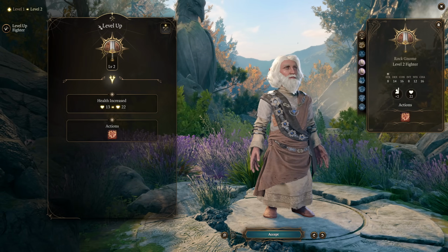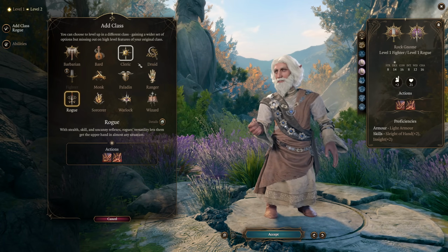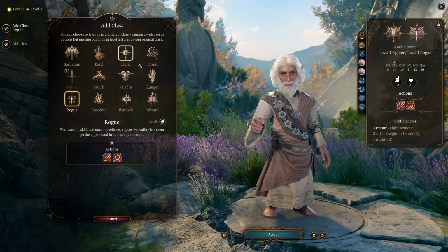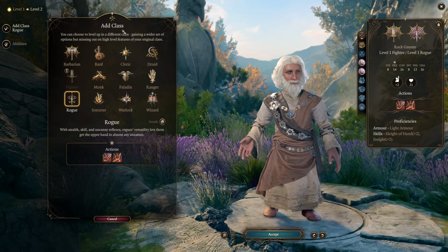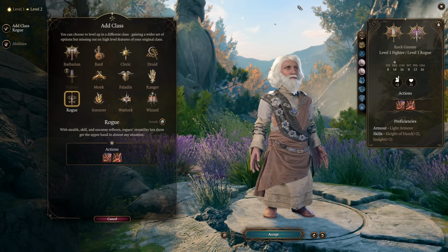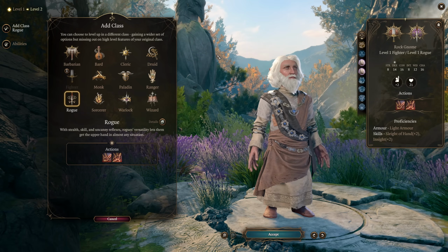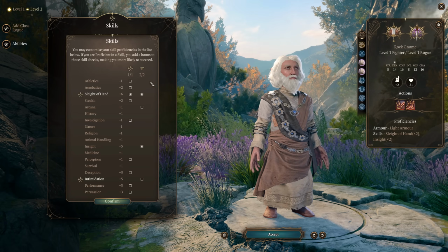At level 2, we are going to take a level of Rogue. This is the other class that we're going to want that isn't Charisma-based casting, so we need to take it second, and Rogue is going to allow us to be pretty effective in combat, even with only 14 Dexterity. You could also just respec to this build at level 3, but I like the builds to be playable from level 1, thanks to Sneak Attack. And also, it gives us some extra skill expertise and skill proficiencies.